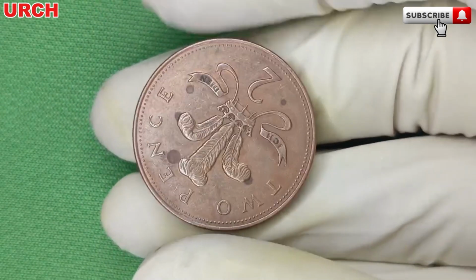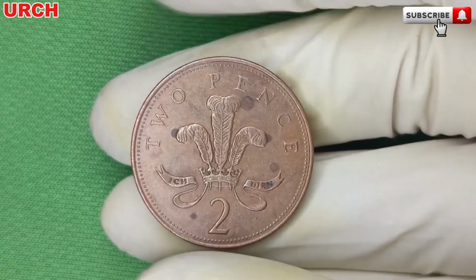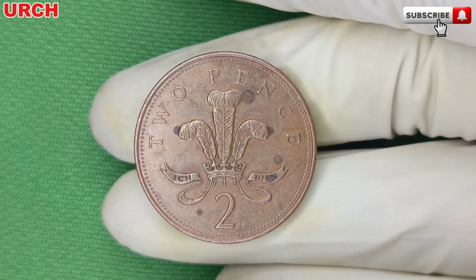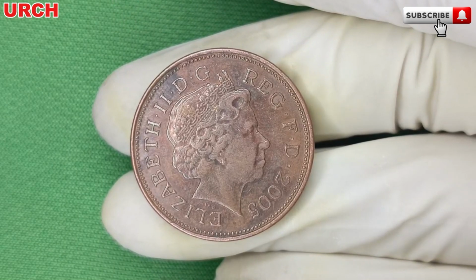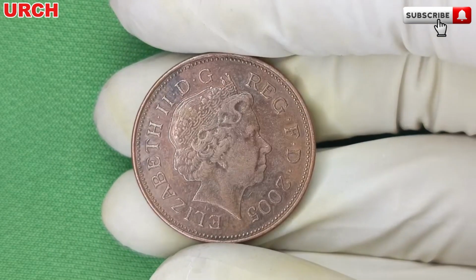Because while most people walk past coins on the street, or toss them into tip jars, or leave them rattling in their car's cup holder, a select few know better. They know that treasures like this are out there, waiting to be found, waiting to be understood, and waiting to be cherished. So what should you do if you think you've found one of these rare 2005 2-pence coins?